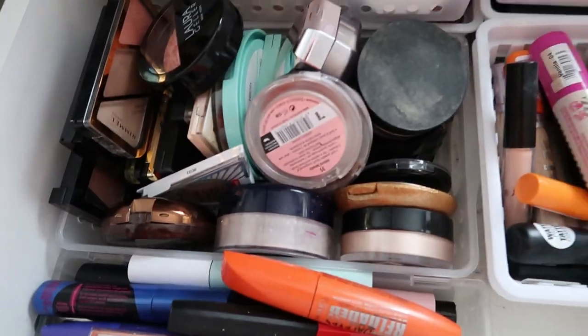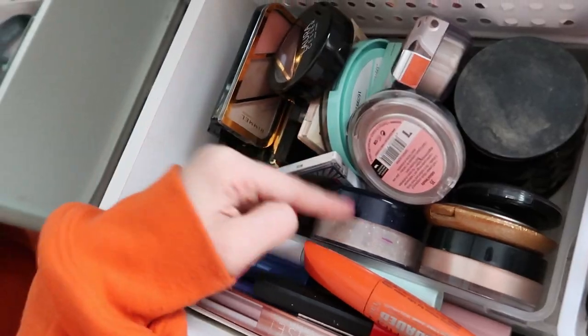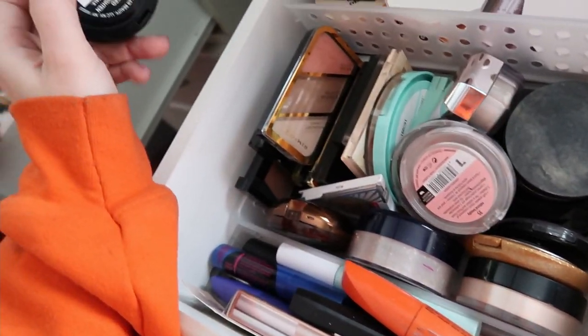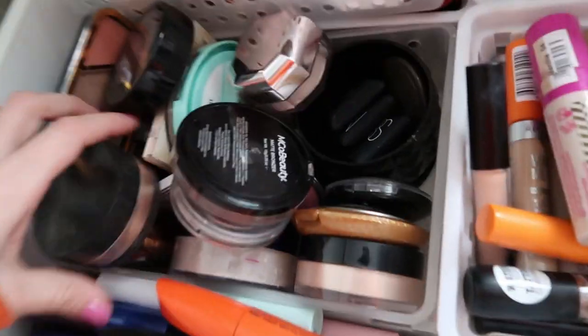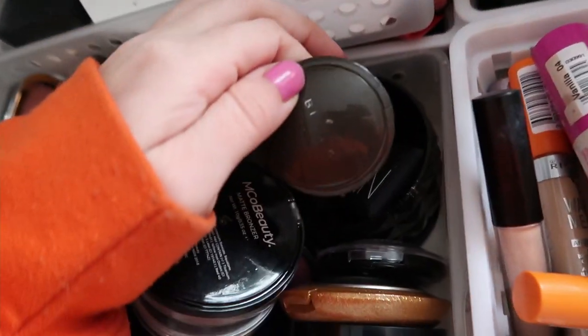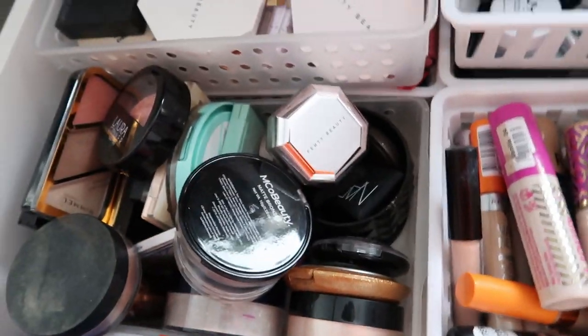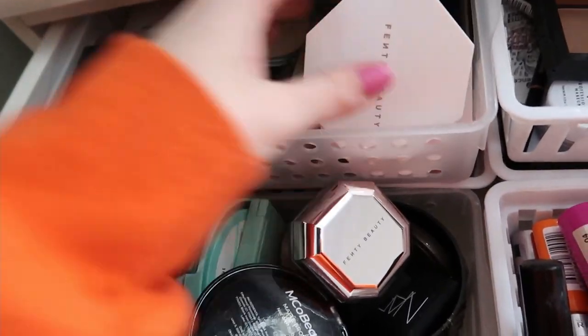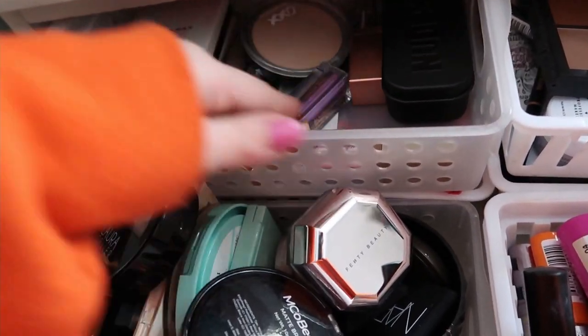Alright, so here I've got a lot of powders. I've got blushes, I've got bronzers, I've got highlighters, I've got loose powders, anything powder, you name it. And then I've got this little container which has all my NARS minis, as well as a little Becca mini, and it's just cute, but it's probably not the best way to organize it. Back here I've got more powders which I can't fit in there anymore. And I just got random things like the Stila liquid eyeshadow powders and stuff.